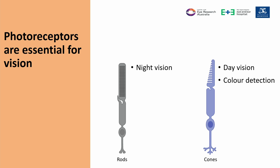We have two types of photoreceptors, rods that regulate the vision during night or in dark conditions, and cones that regulate vision during daylight and the detection of color. So I am particularly interested in cones because that is the type of vision that we use most of the time. In fact, that is the type of vision that we're using at the moment to look at all these amusing presentations, well, not amusing, but entertaining presentations.